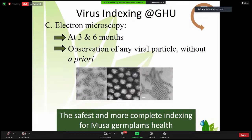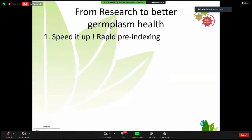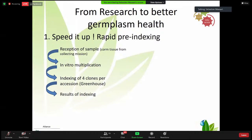But what is interesting, and what I wanted to share with you, is this interplay between the research and the service that is carried out. One main focus of our work has been to speed it up: how we can have a rapid evaluation of the viral status of an accession. So if we look at the traditional way of working, we have samples received, usually a corm tissue from a collecting mission, received at the gene bank. There is an in vitro multiplication, an indexing of the clone, and after that, with 6 months in greenhouse, we have the results, which means that originally you need around 1 to 1.5 years to have a complete indexing of the plant.